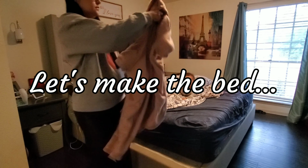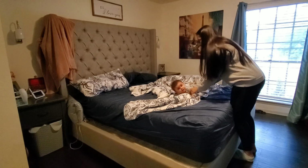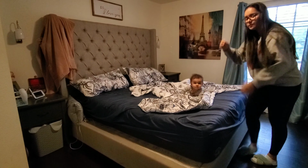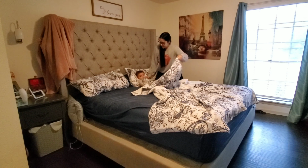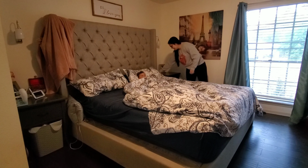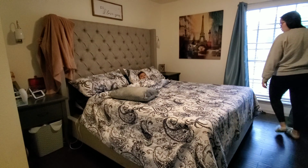So I'm going to start off by making the bed first. Now you'll notice that I just toss over my little cover onto the side of the headboard. I would normally put that in the closet, but recently I've been getting really cold at night, so it's more convenient for me to just leave it on the side of the headboard so that I can grab it when I get cold in the middle of the night instead of having to get out of bed. And of course my little man, I gotta play with him a little bit.